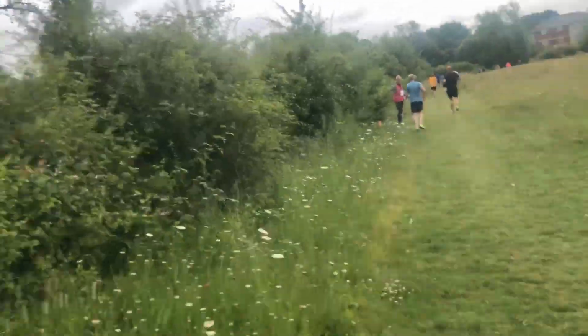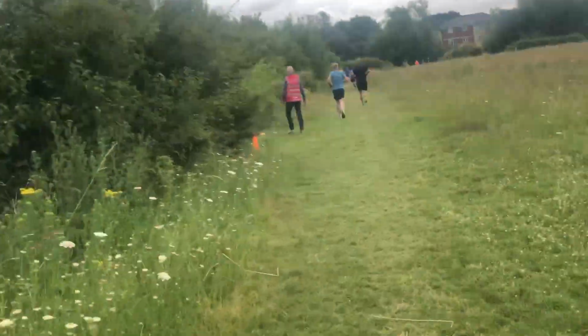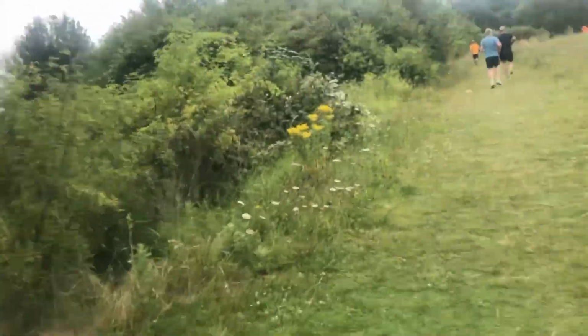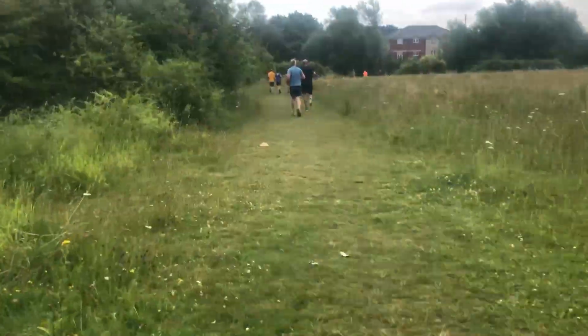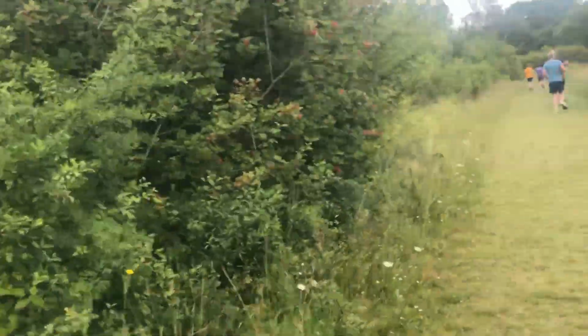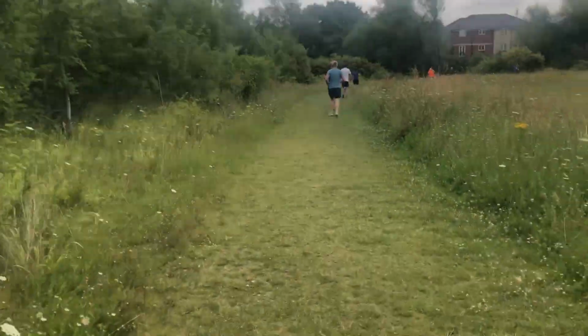I was hoping to go left here. Damn. I was hoping to go that way. As long as you're not first, you can always just follow someone pretty much.